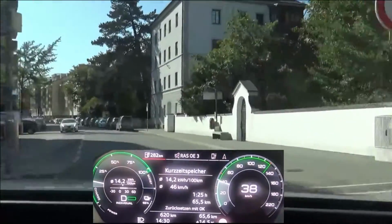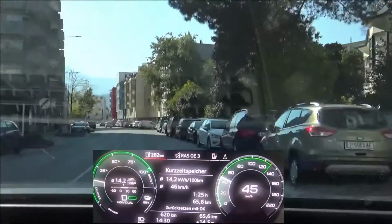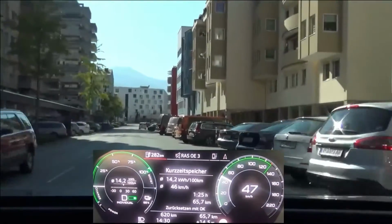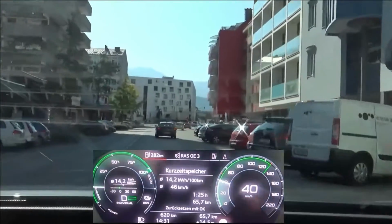Let's do a quick update. Here we are on 14.2 kilowatt hours per 100 kilometers. You may have noticed that the camera on the dashboard stopped working for a couple of minutes. This is because it was so interesting to chat with Guntram that I forgot to change the battery, which is what I have to do with this GoPro.